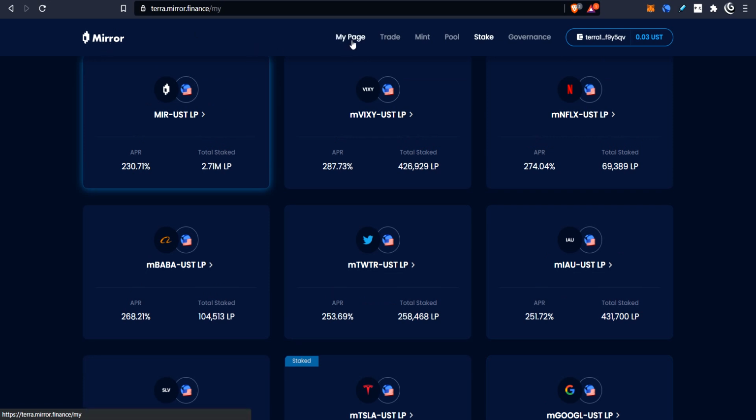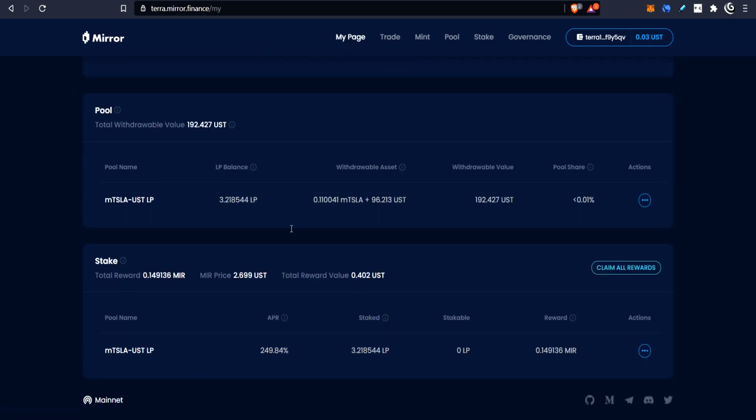So let's go back to my page. I have one pair here, Tesla versus UST token, and it's currently paying 250% APR. Now that's APR, so it's not going to compound by itself. You need to claim the rewards yourself, sell the rewards for more, and put it back inside. So you get the idea. This is a manual thing. You're going to have to do this manually, but you get the idea.